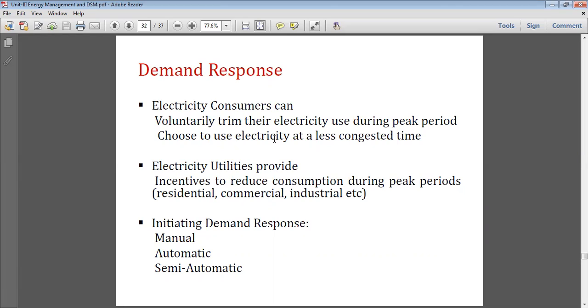The utility wants to decrease the maximum demand. Otherwise, if one of the generators gets overloaded and trips from the system, whatever the load on that generator is, it is going to transfer to the other generator. Now the next generator also becomes overloaded, again the second generator is going to trip, and it will give cascade tripping.